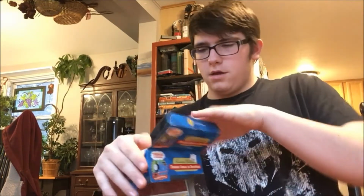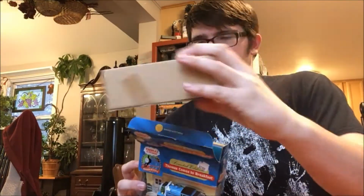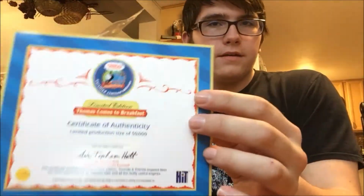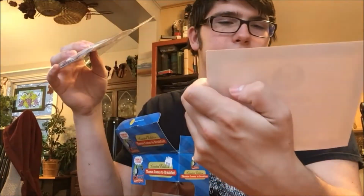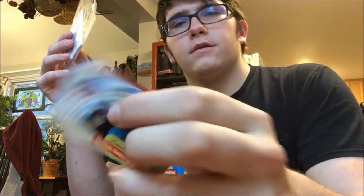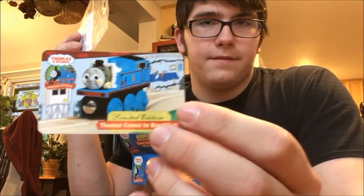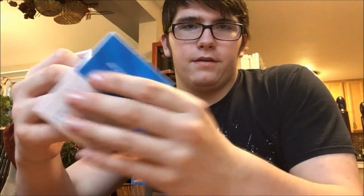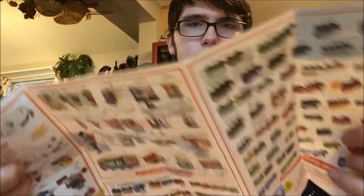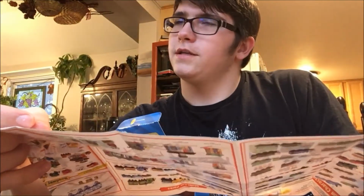Let's see. The flap. Open up. Piece of cardboard. We have this stuff. The certificate, 1 in 50,000, signed by Sir Topham Hatt. We have the character card of Thomas Comes to Breakfast. And we have a wooden railway sheet. Pamphlet from... what year is it? 2003. 2003.